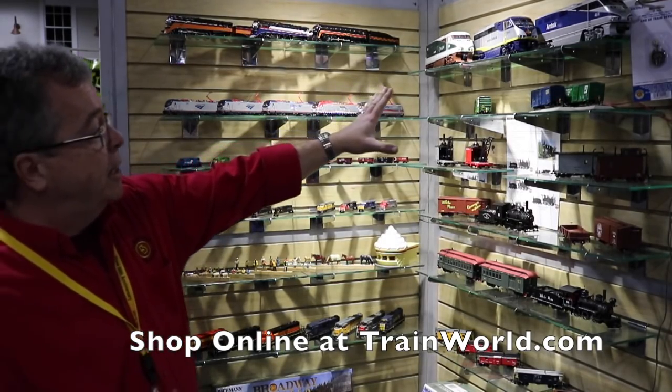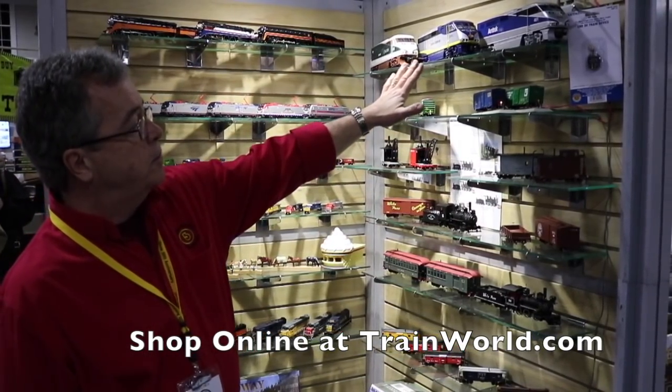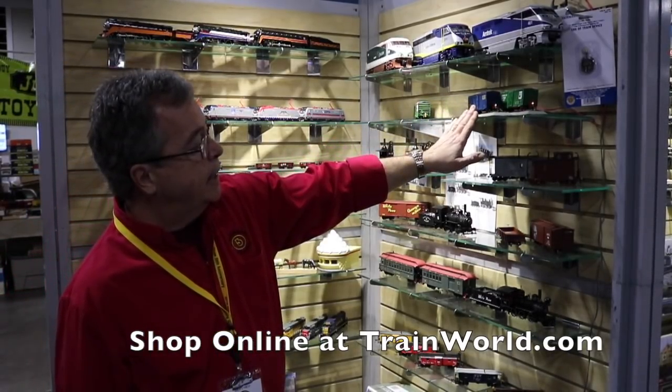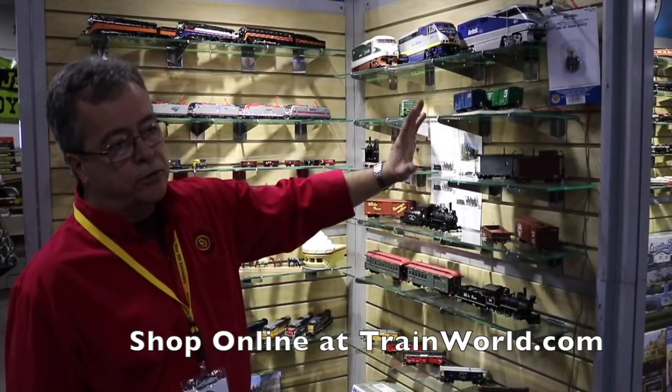Take a look up top here. These guys should be here anytime. That's our F59 in O-scale in the Williams line. 3 different Amtrak paint schemes. Underneath of that is our new Fred, which is the flashing rear end device for boxcars, freight cars.